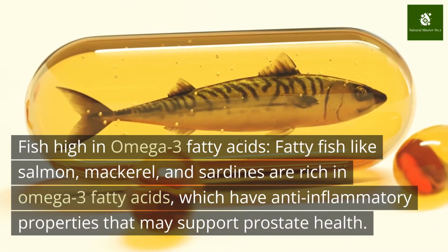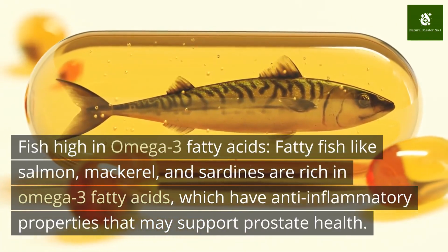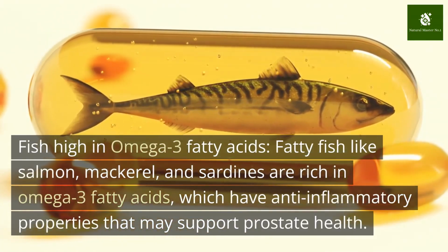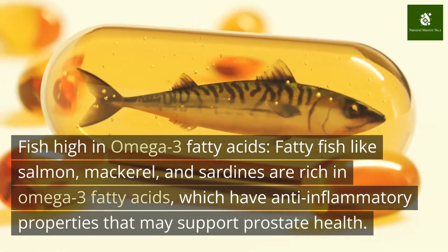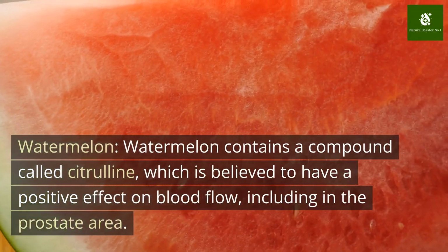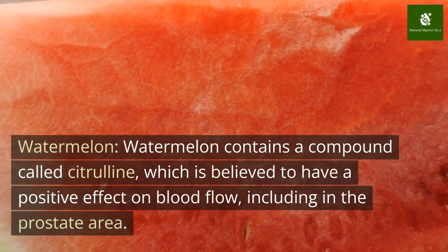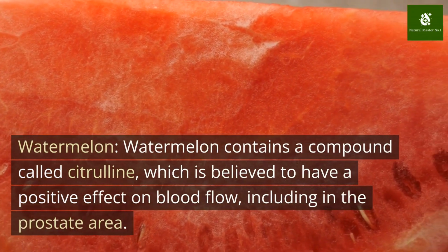Fish high in omega-3 fatty acids. Fatty fish like salmon, mackerel, and sardines are rich in omega-3 fatty acids, which have anti-inflammatory properties that may support prostate health. Watermelon. Watermelon contains a compound called citrulline, which is believed to have a positive effect on blood flow, including in the prostate area.